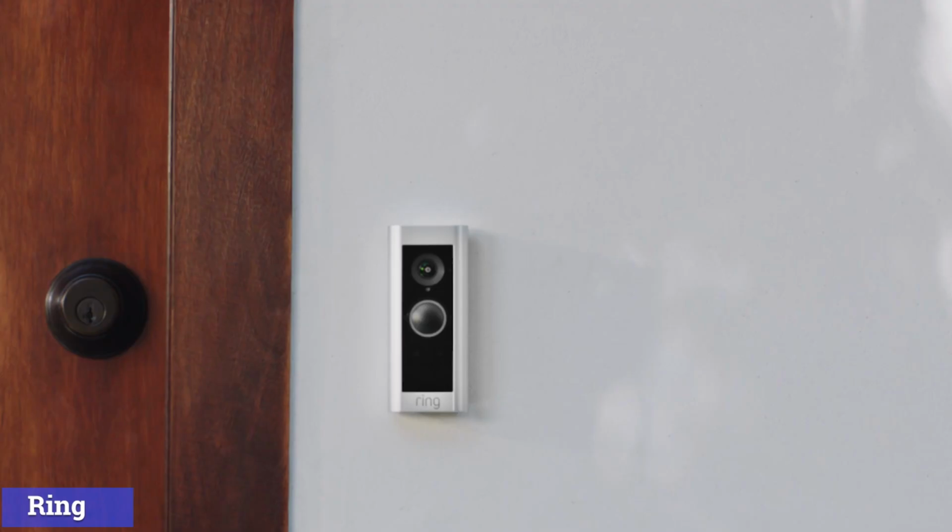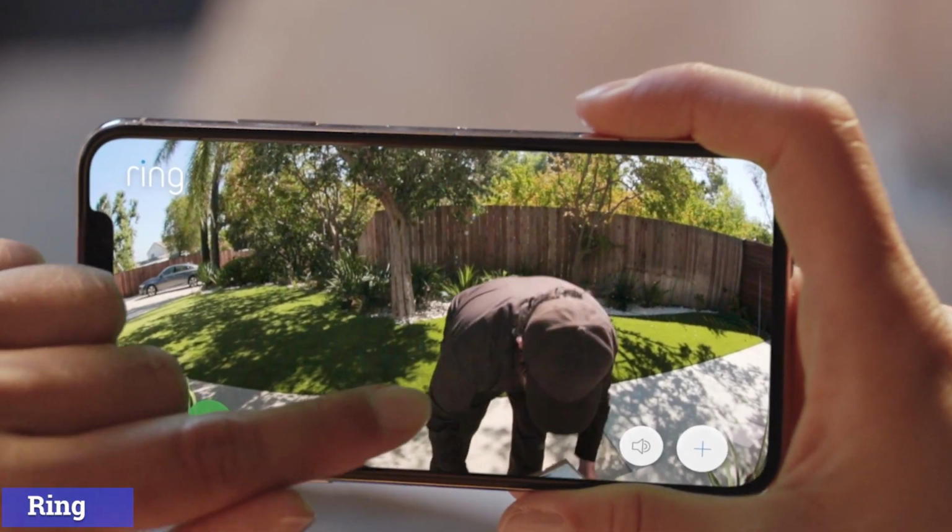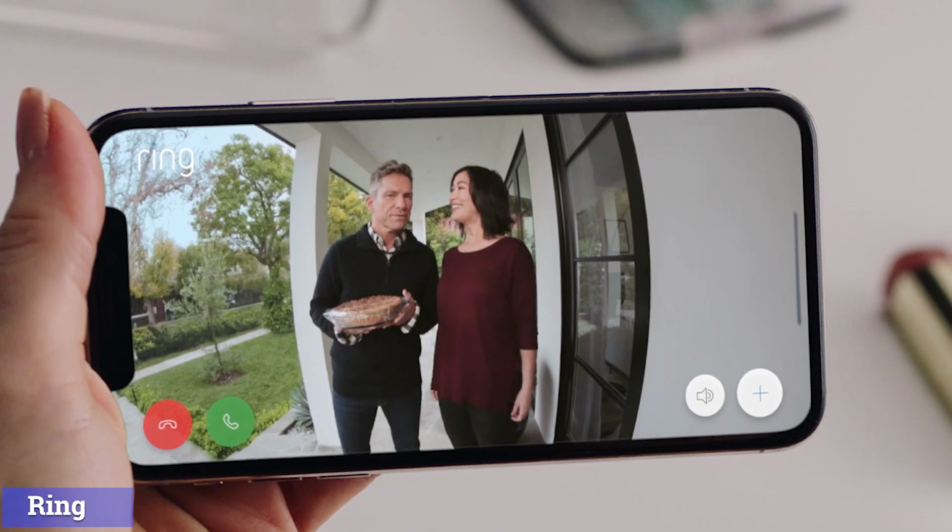At number 2, we have the Ring Video Doorbell Pro. This sensor is a security and convenience powerhouse. It lets you see and speak to visitors at your door from anywhere, ensuring you never miss a package or visitor again.